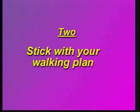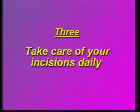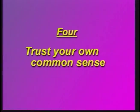Stick with your walking plan. It is the best exercise for your heart. Take care of your incisions daily. If you notice pus-like drainage or an increasing redness or swelling, call your doctor. Trust your own common sense and don't hesitate to ask questions of your doctor or any of the hospital staff.